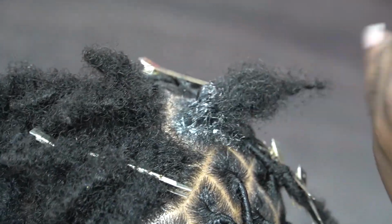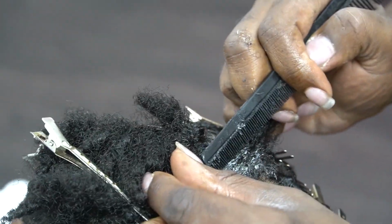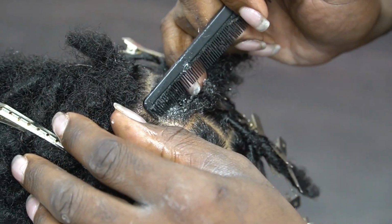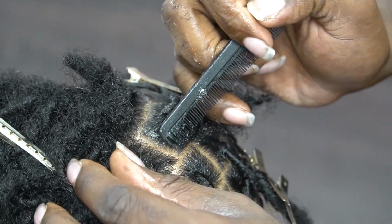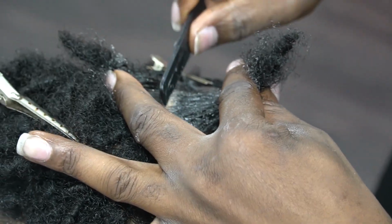My client here, because he already had locks in his head, it was a little bit easier to go ahead and just kind of, you know, get his starter locks to mat up. But somebody starting from nothing but an afro, it's way more tedious because you really gotta shape that hair up and all that stuff. But it's a really beautiful process, and I really want you guys to watch this whole tutorial.